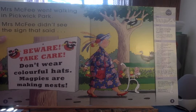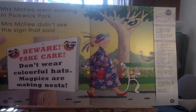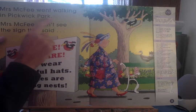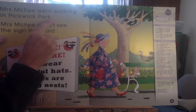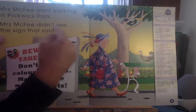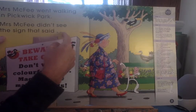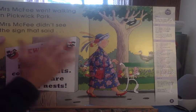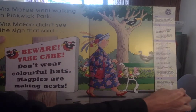Mrs McFee went walking in Pickwick Park. Mrs McFee didn't see the sign that said, "Beware, take care. Don't wear colourful hats. Magpies are making nests." Some key punctuation here, full stop, and the ellipses, which means there is something more to be told or said. And of course it is this sign that the writer wants you to be reading.